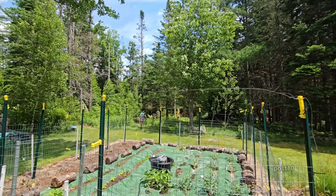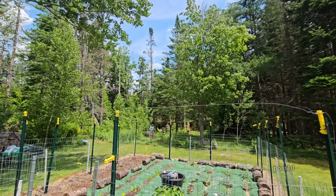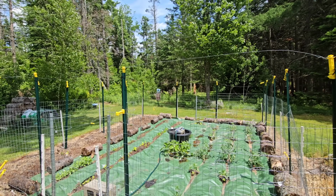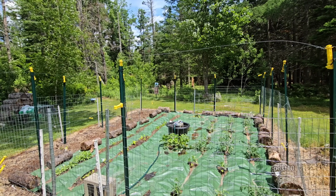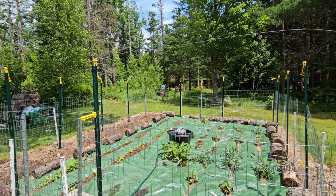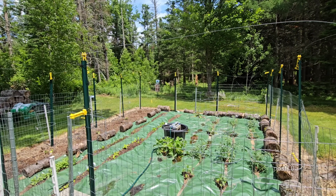I think we have a robin's nest somewhere. I don't really know where. We always have robins hanging out in the trees now, and we had some very angry robins about a week ago making noises when there was a hawk in the yard, trying to scare it away from their nest, but we don't know where the nest is.